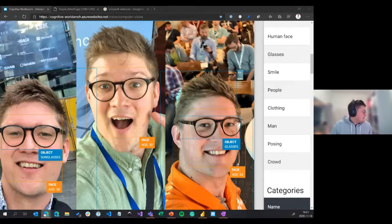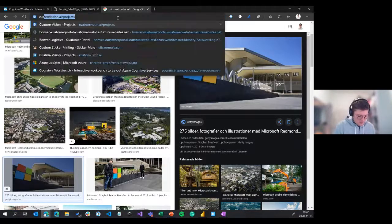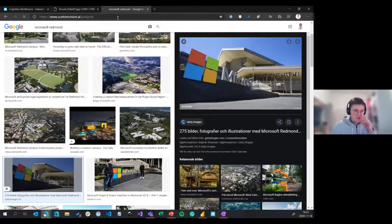And let's bring up the next service within this one, and that is custom vision. Because a lot of these models, as I said, Microsoft provide you with pre-trained models that let you get started really quickly, and they are trained on data sets that Microsoft provides. And that enables you to identify sunglasses without training it yourself and so on. But sometimes you really do want to train it yourself. So let's go to custom vision.